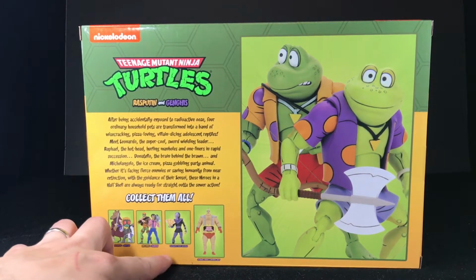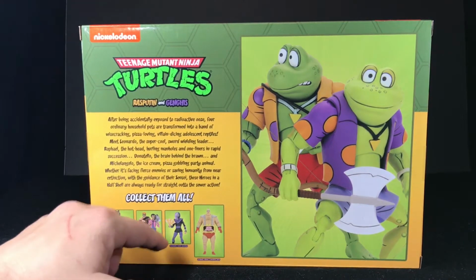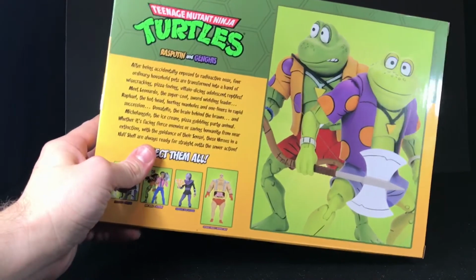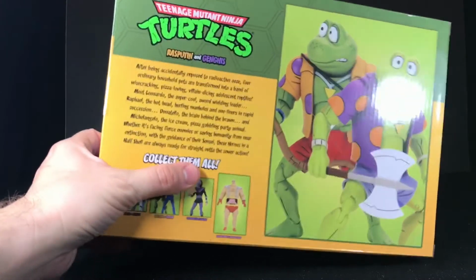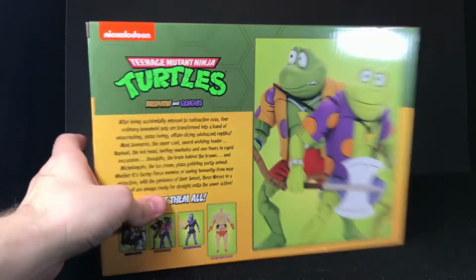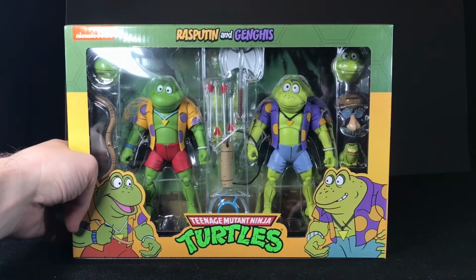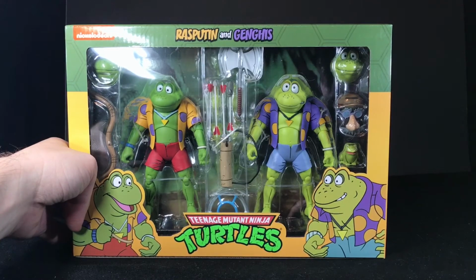What is cool, though, is they actually have the ultimate foot soldier down here on the bottom. So that's nice because finally I have a physical picture of the ultimate foot soldier. Now I just need the toy. So, all right. I'm going to open this guy up. I'm going to move these guys around and hopefully not break anything. And I will talk to you in a second.